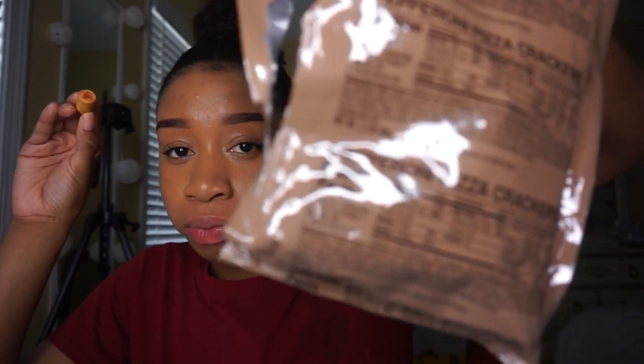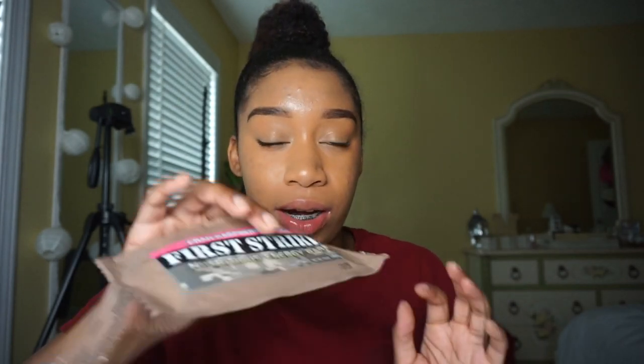These are bomb. I'm not gonna eat this, but I want to show y'all what it looks like. Oh, and in basic training, every night they give you these protein bars. They're kind of like these, but in different packaging. We had chocolate bars every night. That's what it looks like. The chocolate ones are bomb.